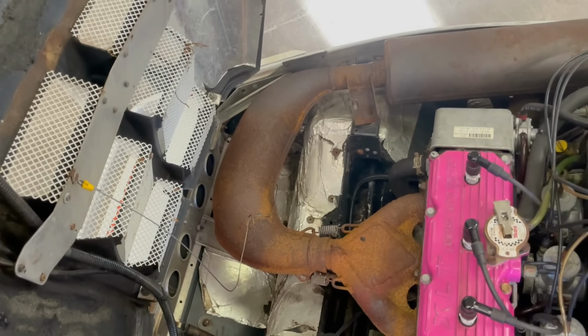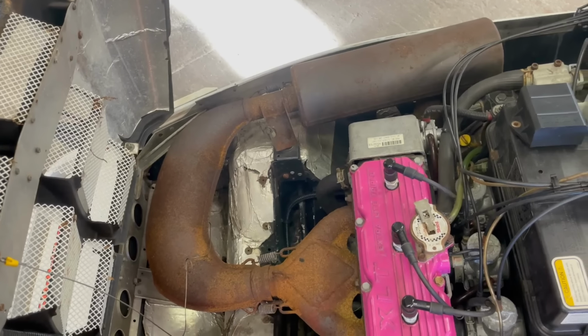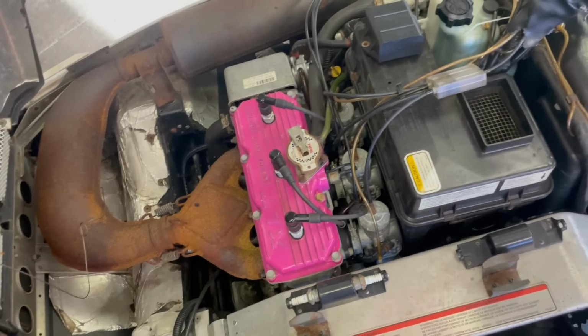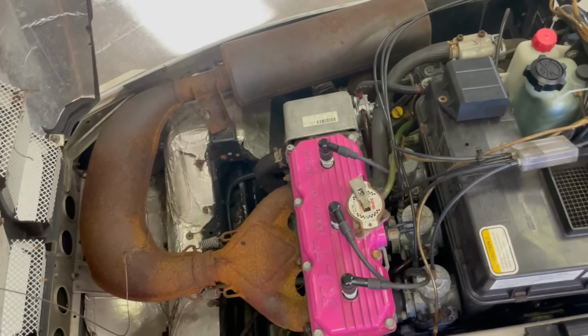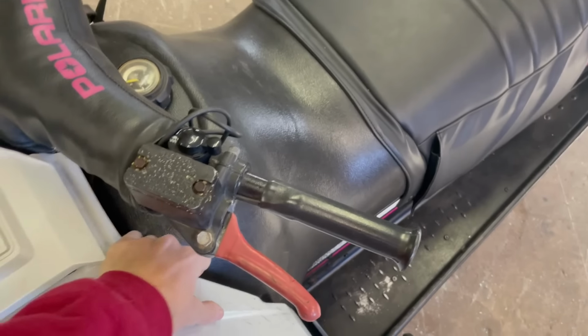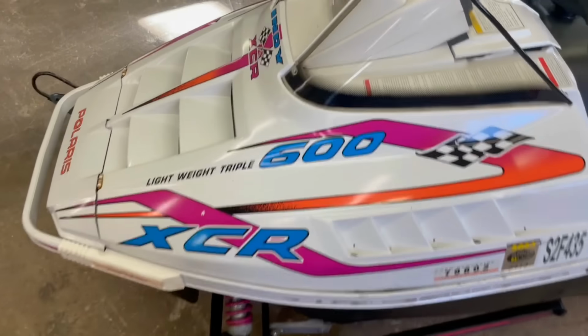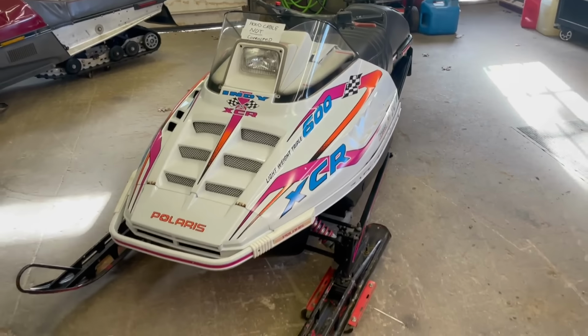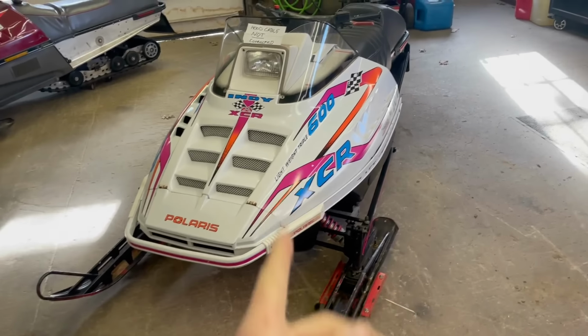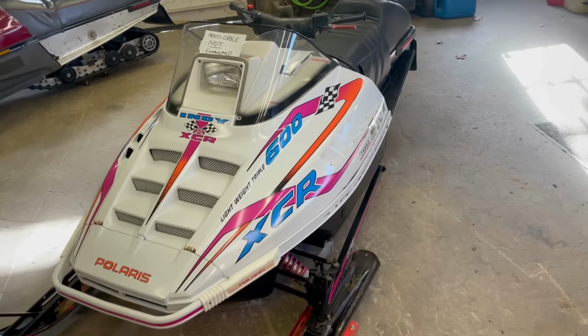Like I said, this thing was not garaged all its life. It was sitting on trailers, and it's had a hard life, but that's okay. We like that here on this channel. All right. Well, there's a quick 5-minute overview. So let's get the hood fixed and get the windshield changed out.